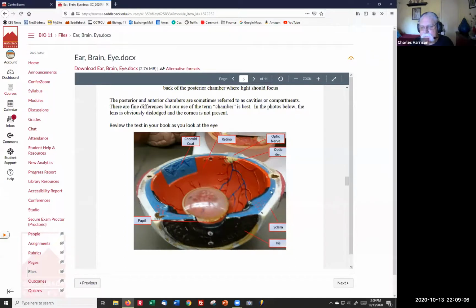Then the bluish color all the way around. It's being shown better here because this final structure has been removed. The blue is the choroid coat. And if this is red or tan? Red. It's red. Okay, the red portion is the retina. And that of course is what perceives the stimuli, the light coming in.